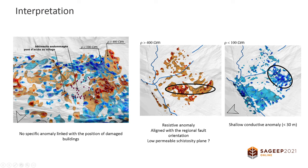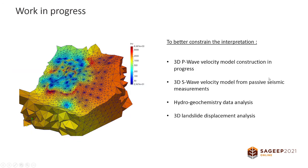We can notice that just above this resistive anomaly there is a more conductive, shallow one, with depths lower than 30 meters. So we could interpret this as being the reservoir providing water to the entire slope. We can also notice that this resistive anomaly is certainly separating two different hydrological compartments. This is the only thing we can say at the moment.